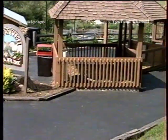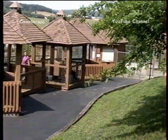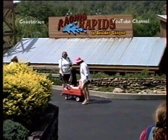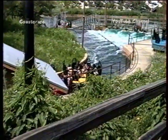We're gonna go down this way. The farm, they have little animal pens in here. You can see the animals, walk and look at them. And here's the Raging Rapids in Boulder Canyon. I don't think we're gonna ride that. There's their Raging Rapids. We rode the log ride, but we didn't ride this thing. I don't want to get too wet.